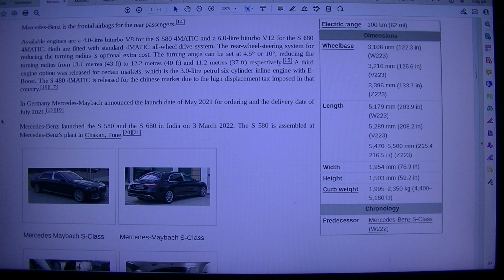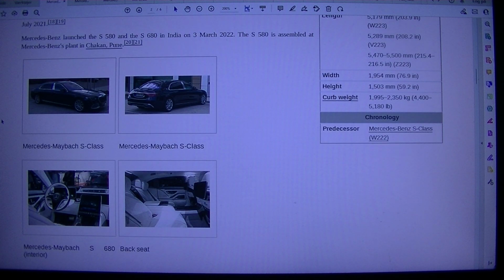Mercedes-Maybach S-Class. Mercedes-Maybach S680, interior. Back seat.